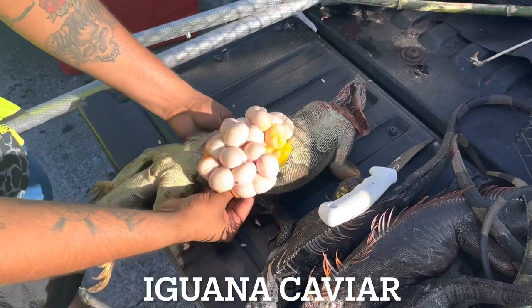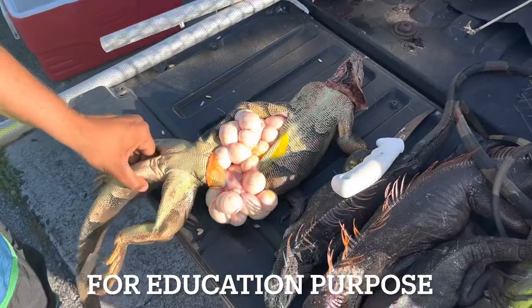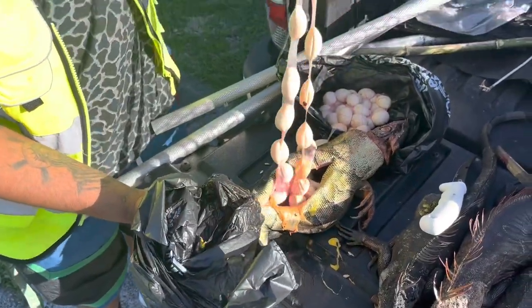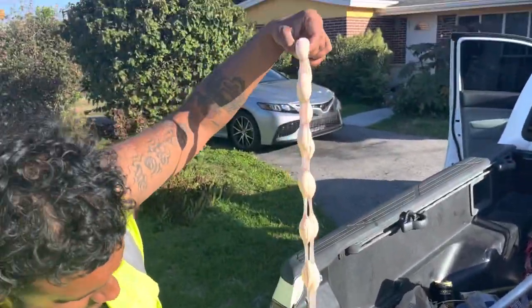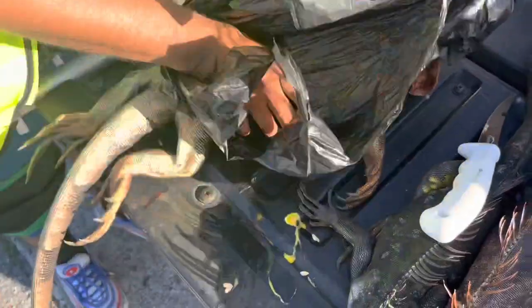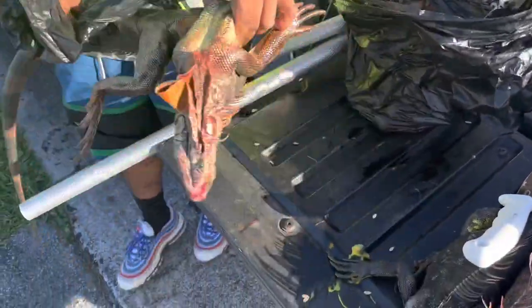Whoa! Look at those eggs, dude. That's what she was trying to do. She was getting ready. Big old eggs. These are the biggest eggs I've ever seen. Oh my goodness. Oh wow. It's like you deflated the balloon. Right, it's like you popped the balloon, man. It's like nothing left.